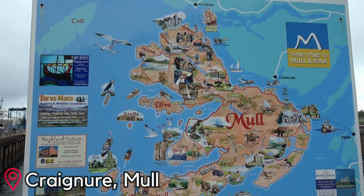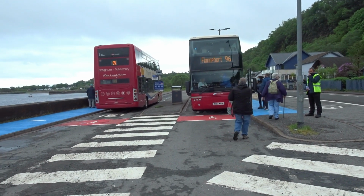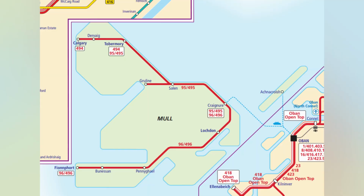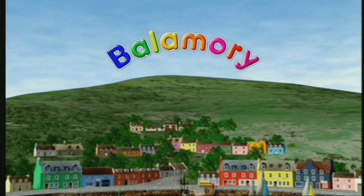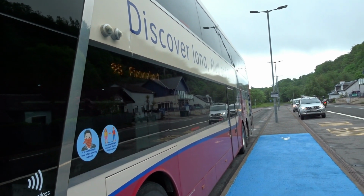We dock into Craignure, the main port of the Isle of Mull, and now we head on to the number 96 bus that heads down to Finnefort. You can see there's also the 95, which heads the other direction to the Isle's largest settlement, Tobermory. Some may know it from the hit children's TV show, Balamory. The 96 is a public bus that anyone can use and takes about 75 minutes to cross the Isle.